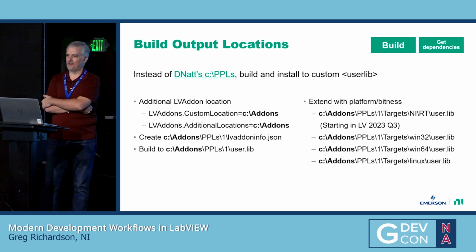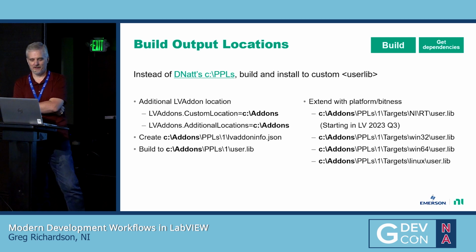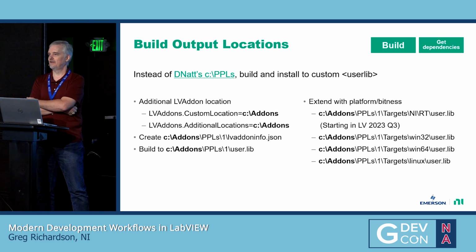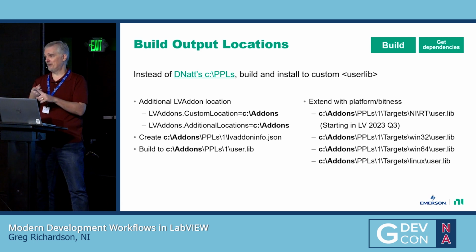Part of the reason that so few people raised their hands when I said who knows about LV add-ons is because we have done a poor job of creating white papers or documenting it. So there is no good external documentation on what goes into that JSON file, but if you have LV add-ons, open up a couple of them, and it's not too complicated. There's a name, there's an earliest supported LabVIEW version, and then there's an optional thing for bitness, and that's pretty much it. So just copy one and modify it.